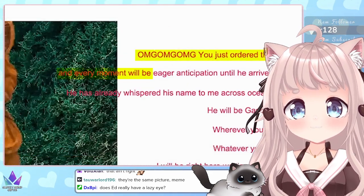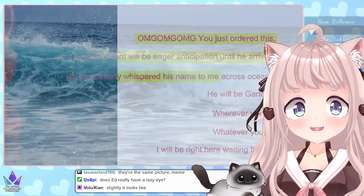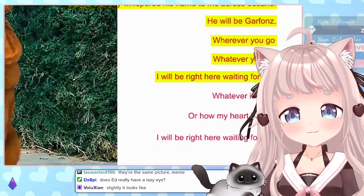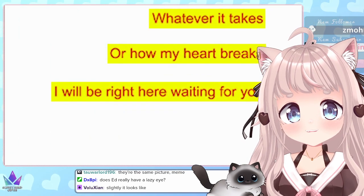Every moment will be eager anticipation until he arrives. He's already whispered his name to me across oceans. He will be regarded as Garfons. Wherever you go, whatever you do, I will be right here waiting for you. Whatever it takes, or how my heart breaks, I will be right here waiting for you.